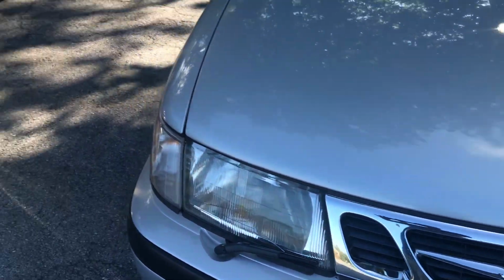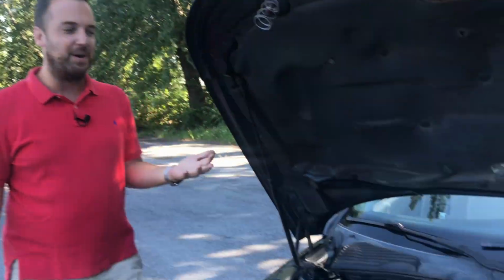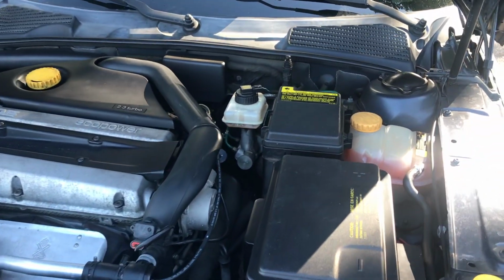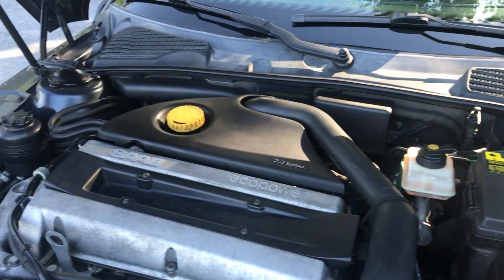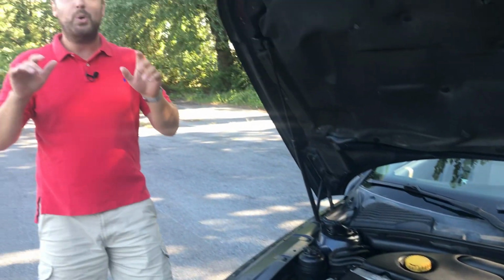So now that you've seen the 9.3, we're going to talk about this 2004 9.5 wagon. I bought it about 5 months ago with like 115,000 miles on it. It's got about 118 now. I replaced several things. I'm not a gearhead at all. I just kind of work on things that I'm able to Google, or search on YouTube, rather.